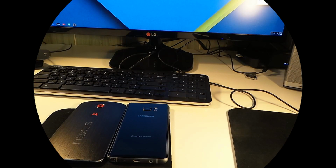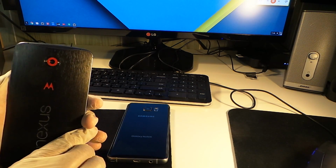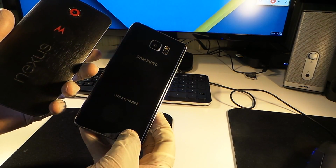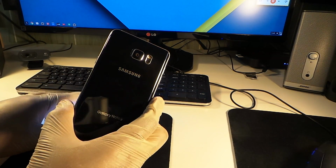Alright, we're back with another one, and this is a battle between the Nexus 6 and the Samsung Galaxy Note 5. This is the battle of the phablets. So, this Samsung Note 5, let's just go right into it.